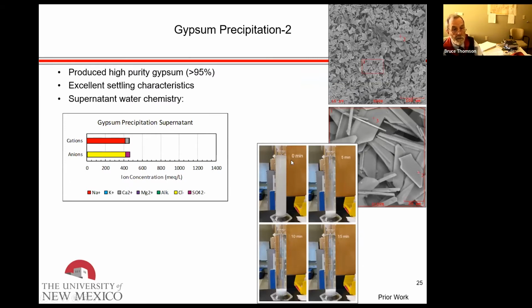So you can see at 0 minutes, we had a turbid solution. In 5 minutes, 90% of the settling column is clear. And the reason is this stuff is beautiful, beautiful crystals. And they're pretty good sized crystals. The mineral form is selenite, and it's real pretty, settles like a rock. And so we don't need to go to any type of fancy removal process. We don't have to go back to membrane filtration. The supernatant, this is the water up here, has a high concentration of sodium, high concentration of chloride, still a pretty high concentration of sulfate and calcium.